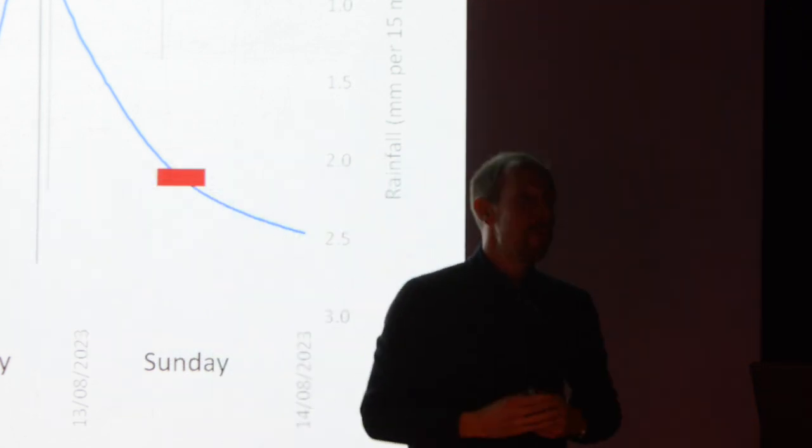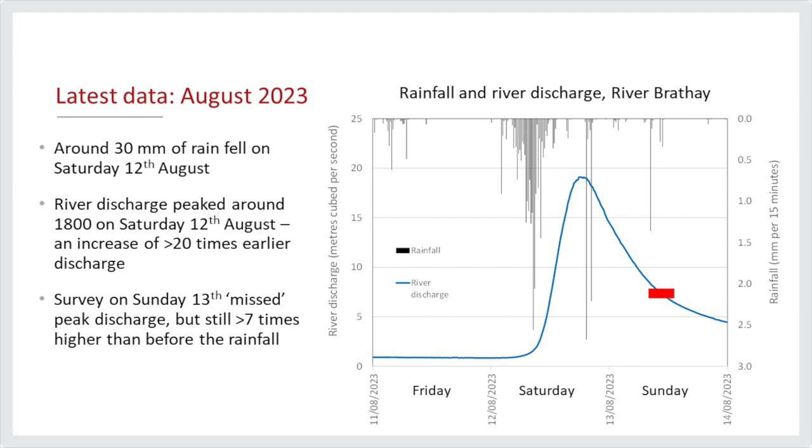So when we did the Big Windermere survey in August, we had about seven times the discharge in the Brathay as we had before rainfall. Okay? And when we looked across all five of our Big Windermere surveys, August this year was actually the time across the catchment when we saw the highest river discharge associated with this rainfall event.